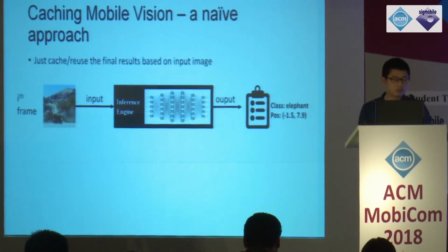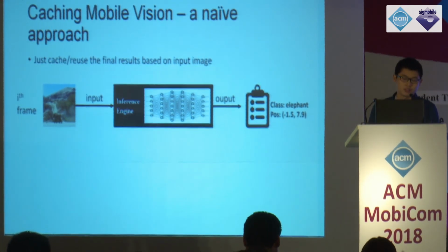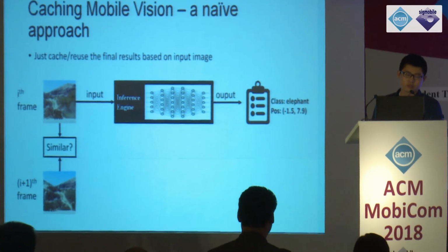So let's first look at a naive approach. Without cache, an image will first be fed into an inference engine. The engine will process the image based on a given CNN model, and we will have the output. To enable a cache policy, we can first match the current frame to the previous one.